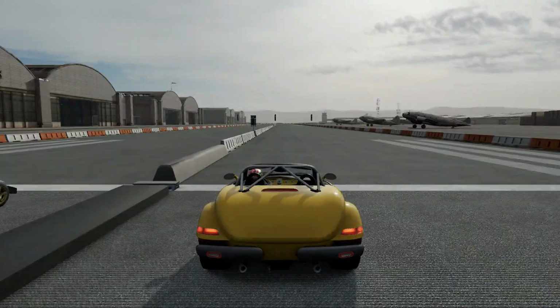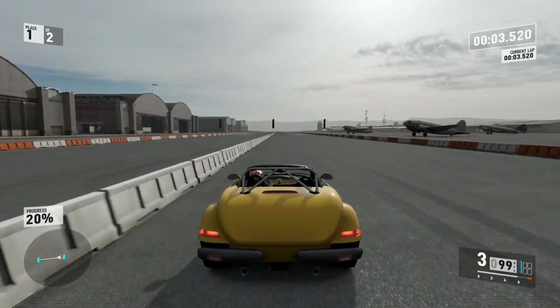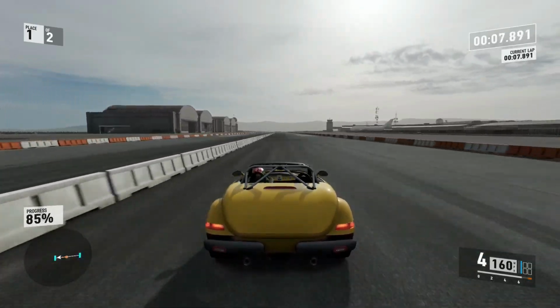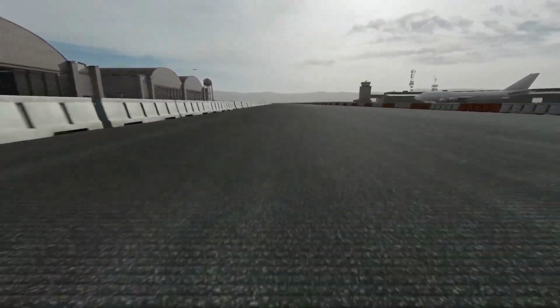Alright, boys. 8.5 to beat. Twin turbo LS Plymouth Prowler. It is set up for a four-speed Powerglide right now. 8.6, boys. We're getting somewhere.